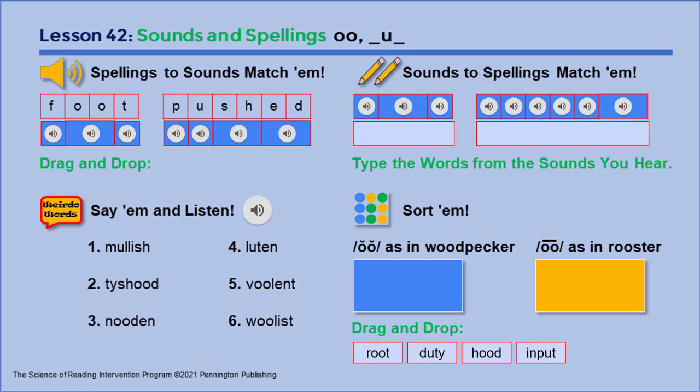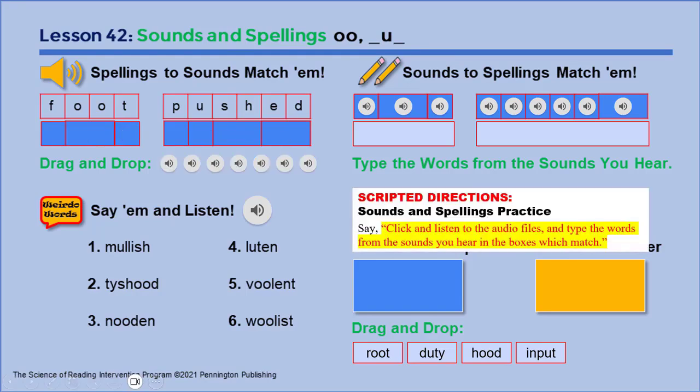Sounds to spellings match 'em. Click and listen to the audio files and type the words from the sounds you hear in the boxes which match. S. T. P. T. T. E. Ng.